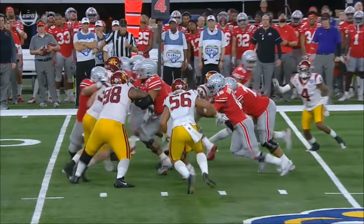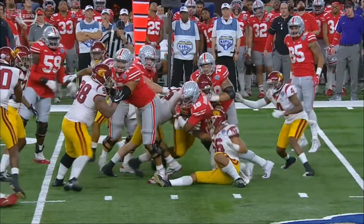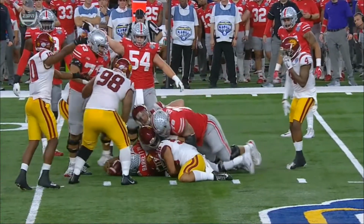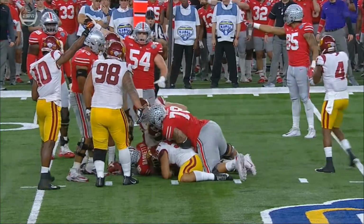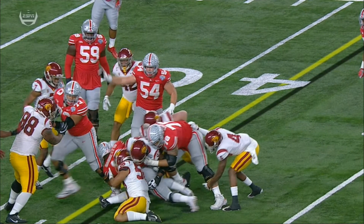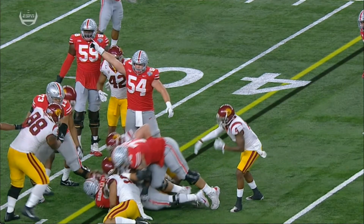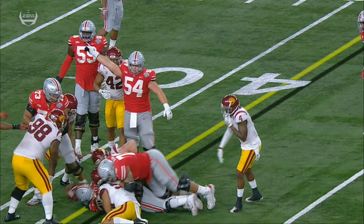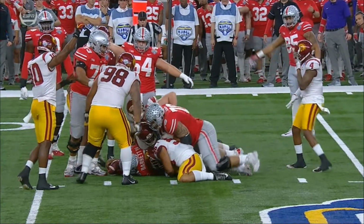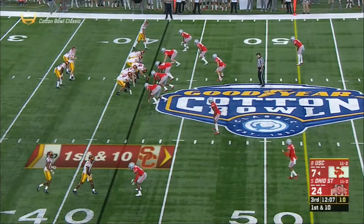Wasn't there a Michigan-Ohio State game that had a spot that was kind of important late in that game? Yeah, and he does not reach that ball out. Hard to tell if his knee's down, but it looks like his elbow was down before he reached the ball out, and by his helmet. The call on the field is confirmed. He was short of the line to gain. First down, USC.